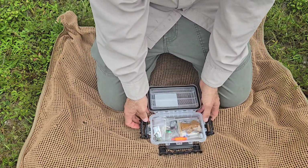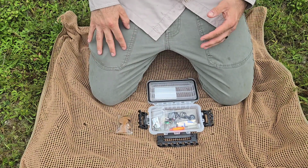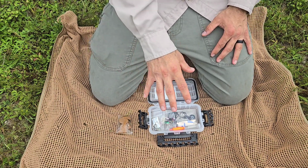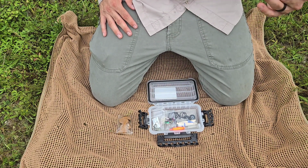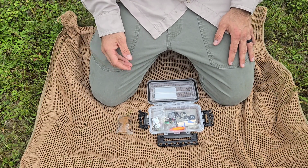So this is the kit itself. I'll talk about this separately here. Honestly, you don't need a lot. You don't need a really large, super extensive survival kit for fishing. Having some basic items that can keep you alive in the short term, and maybe even in the longer term if absolutely necessary, that's the most important thing.